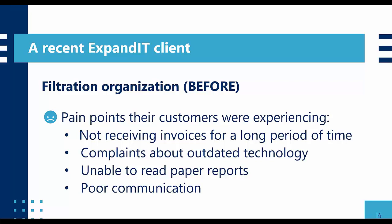So one of the biggest pains were that customers would complain about being invoiced months after the service visit was completed. Customers would wait a few months to receive their invoices, but at this point, since so much time had passed, the customer had forgotten what the invoice was for. Customers would then call in to the filtration company to complain about the invoice since they didn't know what it was for. The filtration company would then have to remind them of the service visit that was done months ago.